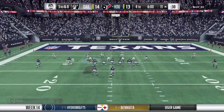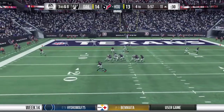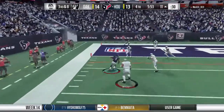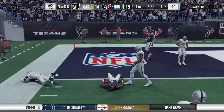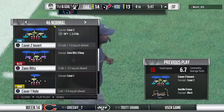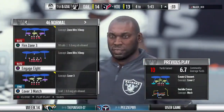Here we go. From the gun, here's Watson. Forced out to his left. He can run for it, and he will. He didn't get the touchdown, but he did get the first down as he's tackled at the 1. They're able to convert on 3rd down, and that sets up a 1st and goal.